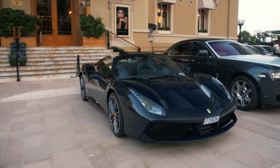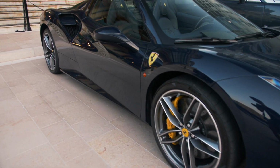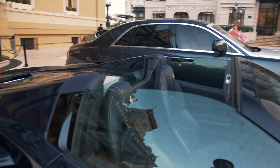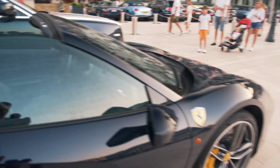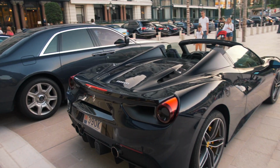So here we have it, this really dark blue paint combined with yellow calipers, standard Ferrari shields, and then matched with the interior, which is finished in a similar shade of blue and with yellow stitching to match the calipers. It's a stealthy looking spec, but really nice indeed.